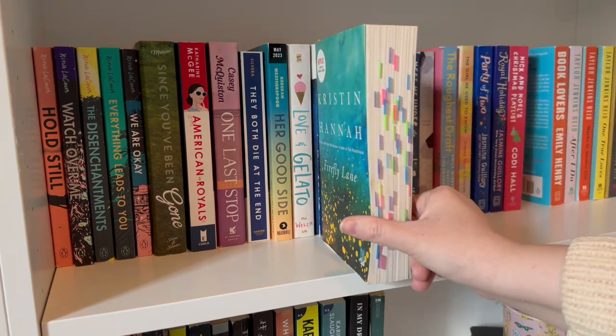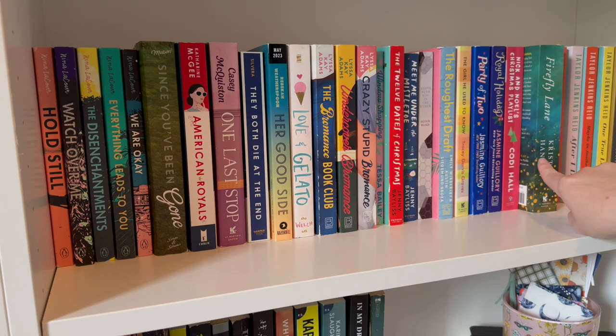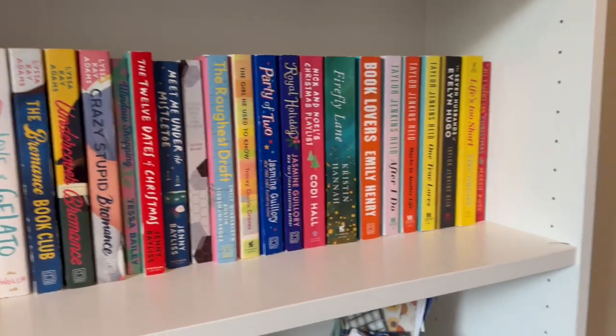Firefly Lane by Kristin Hannah. Absolutely love this book. This book made me sob, cry, everything. I loved this book a lot. The first season of the show is really good. I am not finishing the second season because I really think it's a little cringe. Sorry. Let me move, y'all.